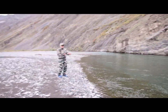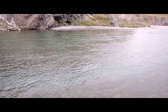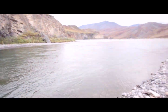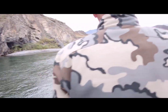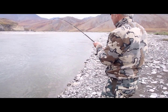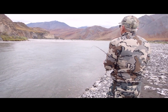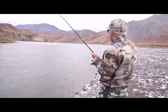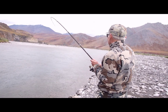What's happening, boss? It might be done jumping. It's jumping. Here it comes. Oh, dang. It's taking out line. I'm losing ground. There we go. That's a two-handed fish.